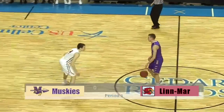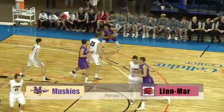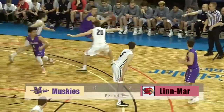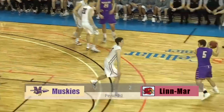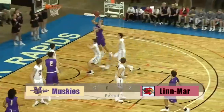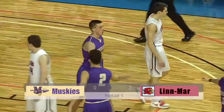Muskies got to go one and done here. They got 3 looks there. Wieskamp out high, bounces it for Melendez. Antonio on the right wing, back out high for Folk. Just underway, 7:10 left here in the first quarter. 2-zip Linn. Melendez cross court. Wieskamp lays it up and in. And a foul.